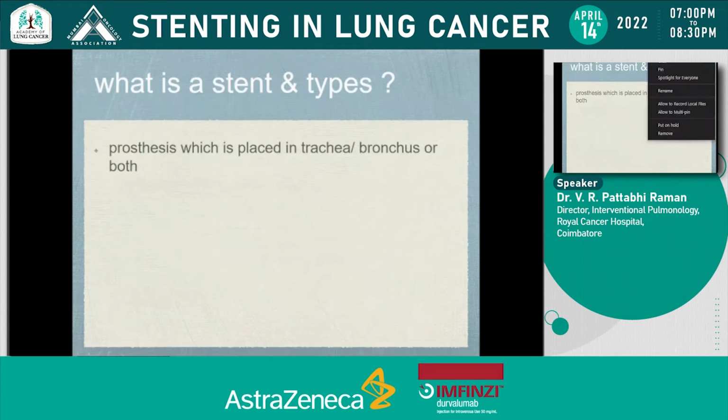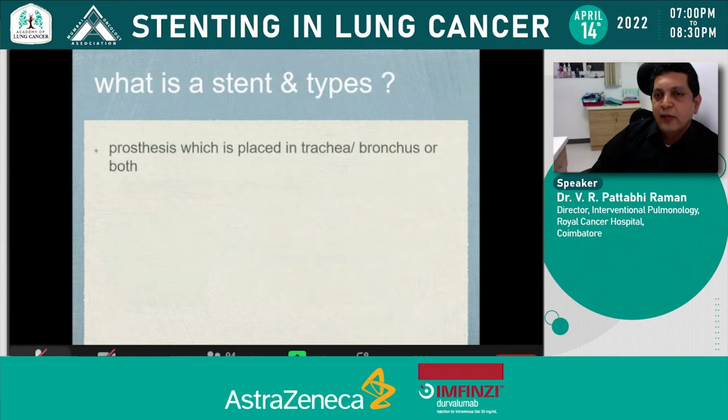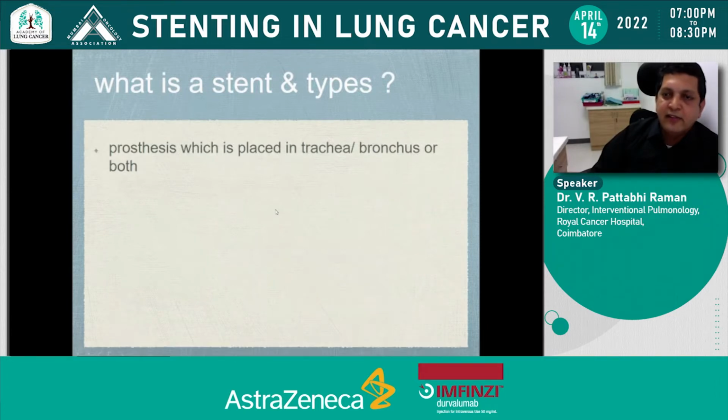So a stent is a prosthesis which is placed in the trachea or bronchus or both. When you have a tracheal one, it will be a tracheal stent. If you have a bronchial one, it's a bronchial stent. And if you have both, covering both, it is a Y stent.